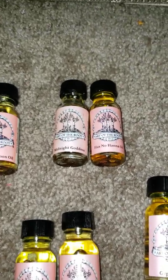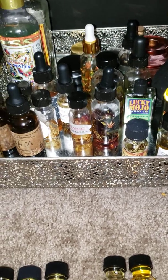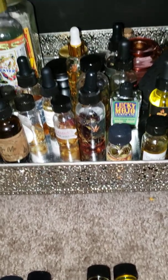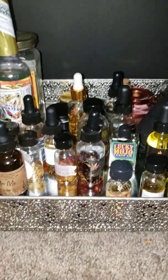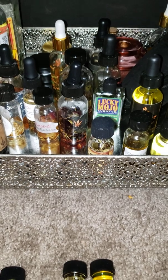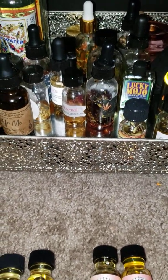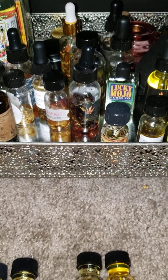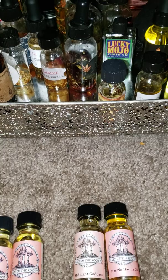But I also wanted to show you guys that I keep all of my oils on a tray, and I keep them in a pretty dark area. This is a shelf that I have, and as you can see, the background is all black. So there are no opportunities where sunlight could come in and possibly taint it or anything of the sort. So I just feel like the oils just had their time, they've run their course, different things like that.